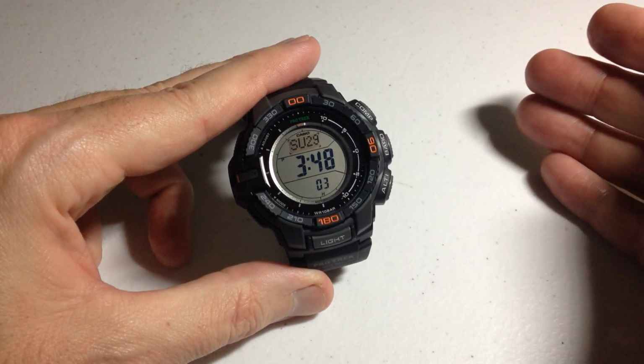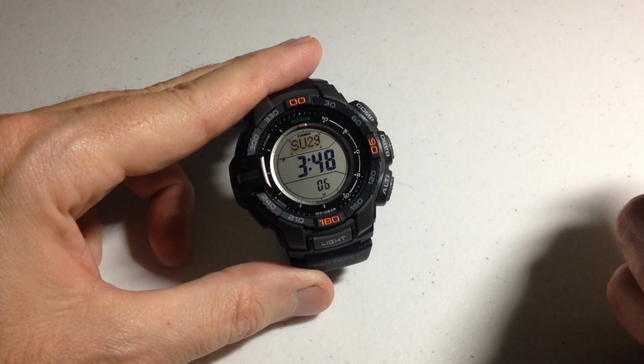That is how we look at the sunrise and sunset data on our Casio Pro Trek PRG-270 watch.